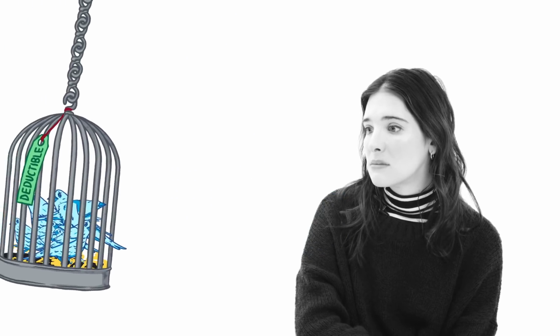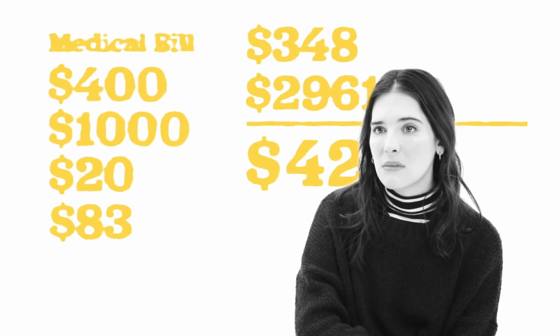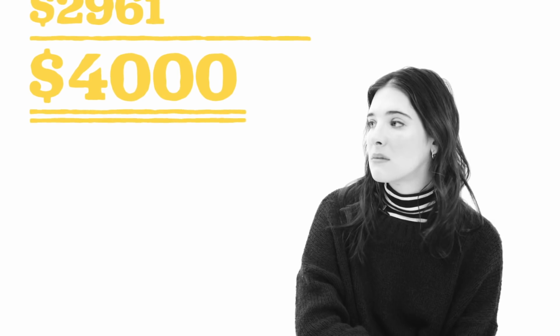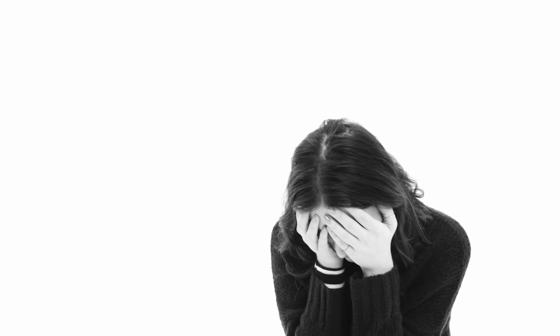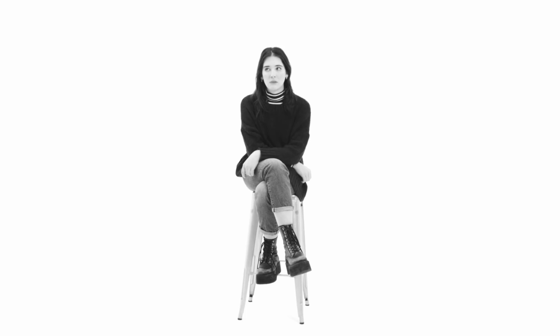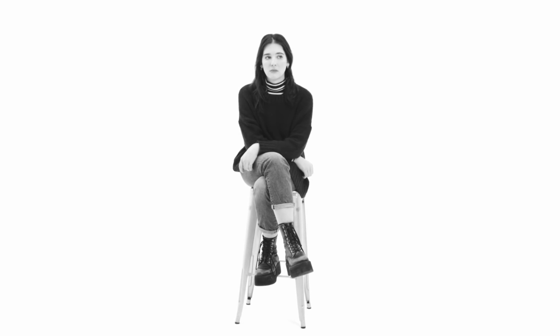Not quite. Jane Doe has a $4,000 annual deductible with Blue Cross Blue Shield that she hasn't yet met. That means she's responsible for all the medical costs until she has spent $4,000 that year. That means that anything less than $4,000 is hers to handle. In this case, that's all $4,000. In 2017, nearly half of all insured Americans said it was difficult to pay their medical bills before their deductible kicked in. Why are we like this?